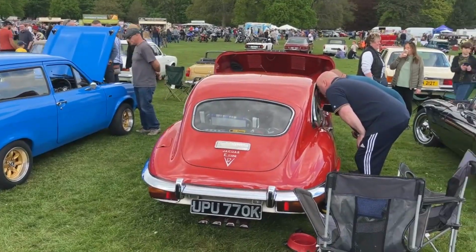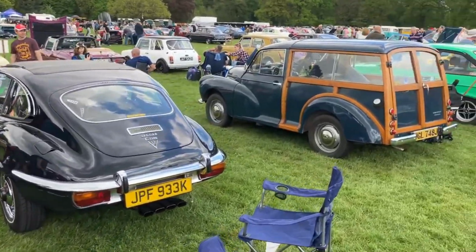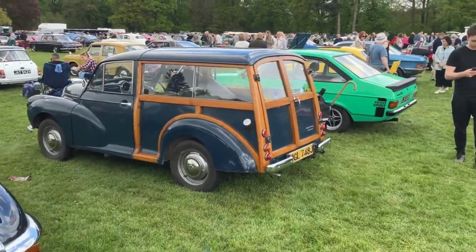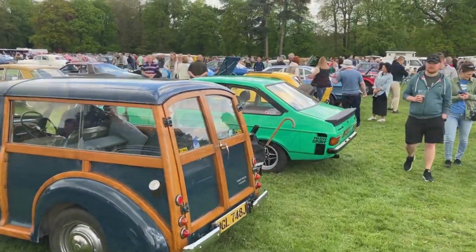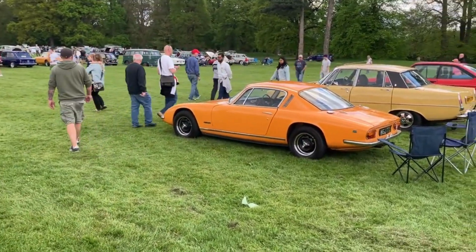And again, some beautiful E-types. It's been a great show. Great collection, great eclectic mix. So yeah, it's getting thin out now from the field. So I think we'll call it here.